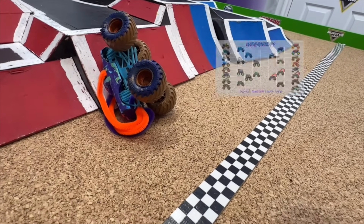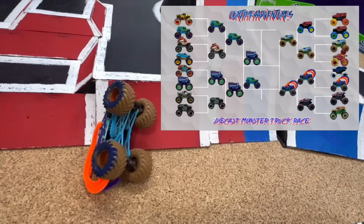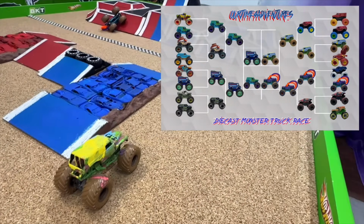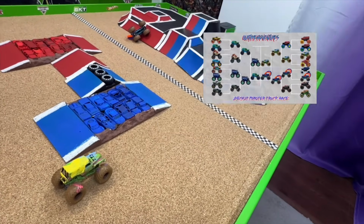That was another awesome close race here in the semifinals, and with that one is JT's Garage taking the win to move into the final round of racing, and Kid Connect will have to race one more time against Son of a Digger to try to secure third place. Let's head back over to the pits one more time and check out the matchups for the final round.